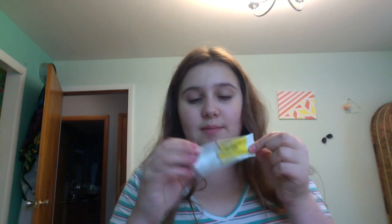So yeah, and then I'm also going to be bringing my Equate Triple Antibiotic and Pain Relief ointment because I get bug bites really bad. They like to scar for some reason, and I've got to bring this to put on them.